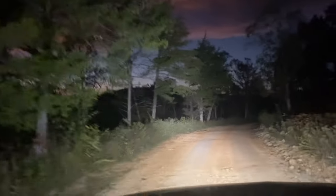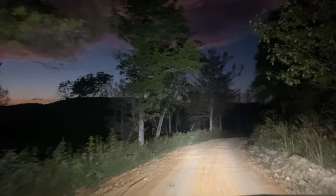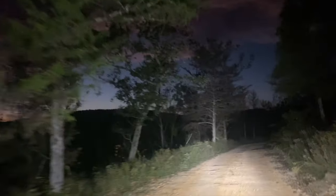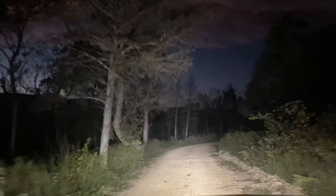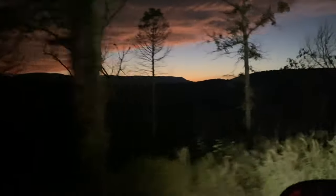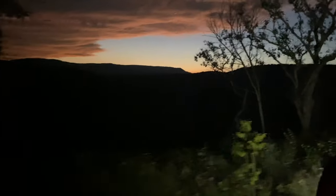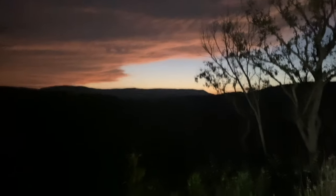So our third place was also a bust. We couldn't find anything on that road, so we're taking another road that goes to an area where I've been before, but I've never been on this road. So far, it's not too bad, and we got some pretty cool views of what's left of the sunset. I'm pretty sure there's a cliff right over there, but I really can't tell.